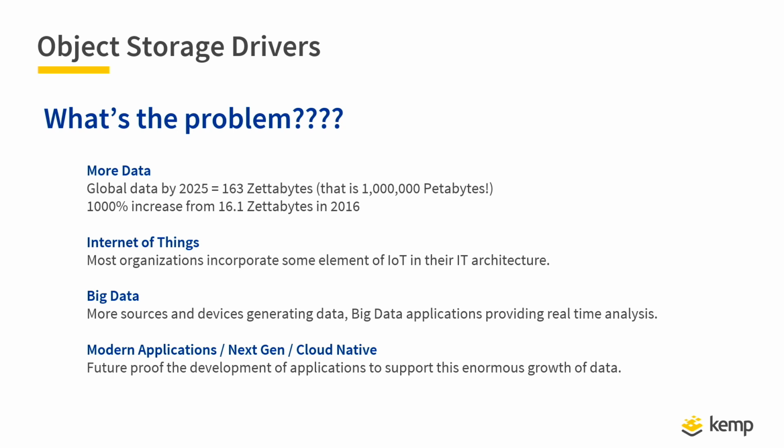I can't comprehend what a zettabyte is in my head. I can kind of comprehend what a petabyte is. I can understand what a megabyte is because I'm old school and I've got my gray hair. And kilobyte, but 1 zettabyte is 1 million petabytes. So it's these orders and orders of magnitude more data.